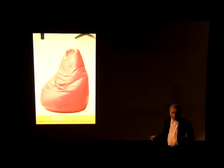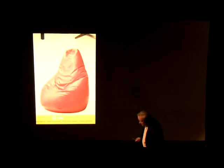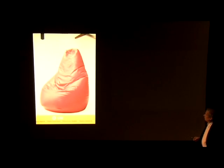Both next, please. Now let's start with the second element, with the seat. Besides the temperature, of course the most important thing is the condition of the air, especially the temperature. The most unacceptable experience in a place is when it's too hot or too cold. But the second important element is the seat.